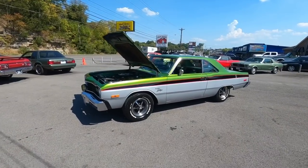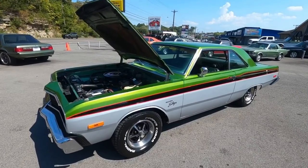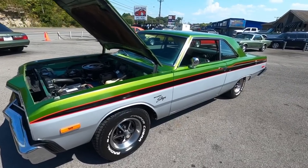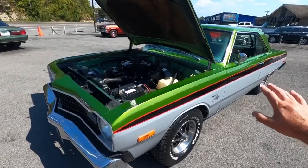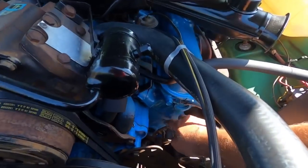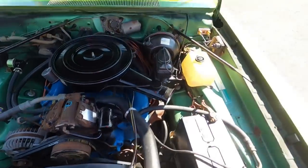Welcome back, guys. This is Nick up here at Maple Motors in Hendersonville, Tennessee, and today we're going for a test drive in this 1974 Dodge Dart. Loving the paint scheme. 318 under the hood, says it right here on the front of the motor on the block. Power steering, power brakes.